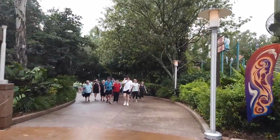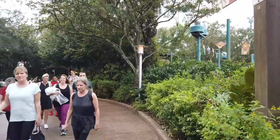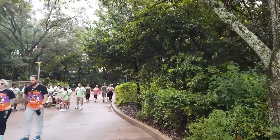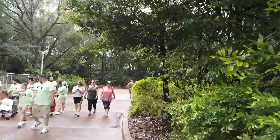So there is a 1:30 of Feathered Friends in Flight and a 2 o'clock of Festival of the Lion King. Those are the next available ones to book. There is a 12:30 of Festival of the Lion King, but since it's after 12 right now, the booking window has already started, so therefore it's not bookable.